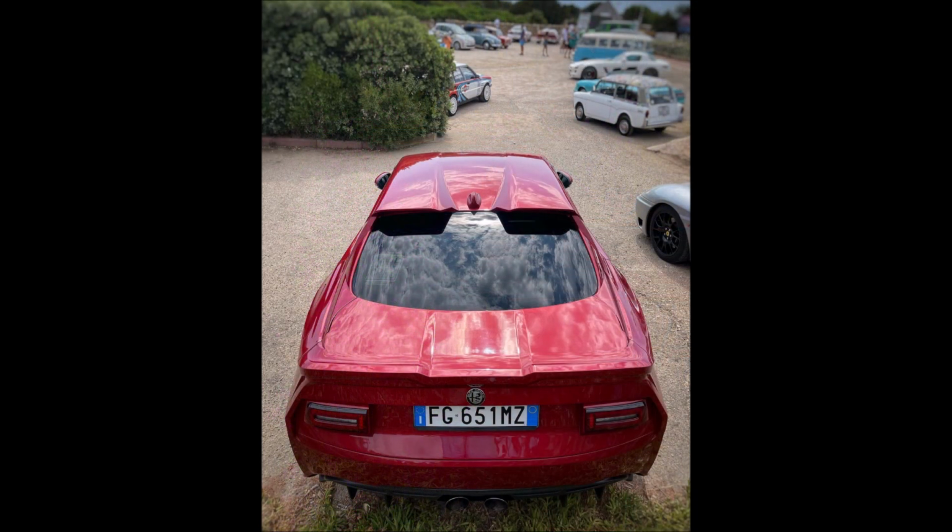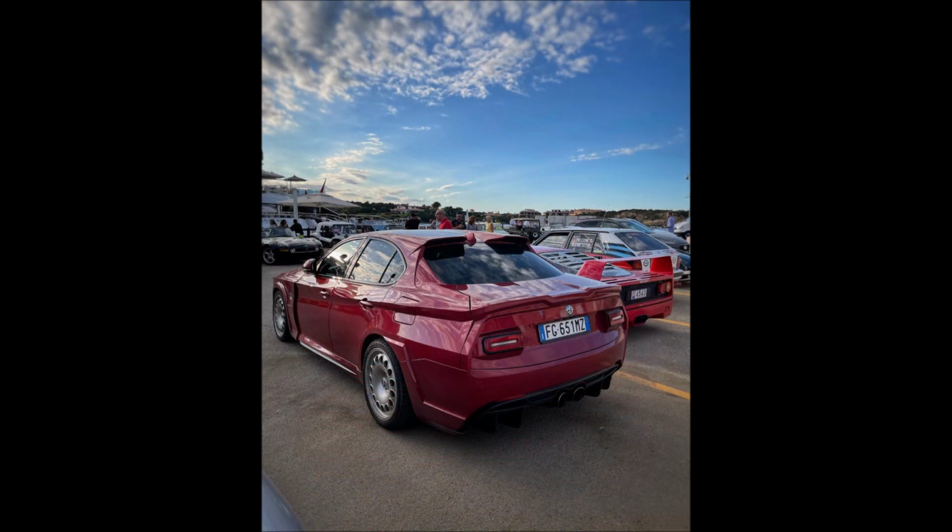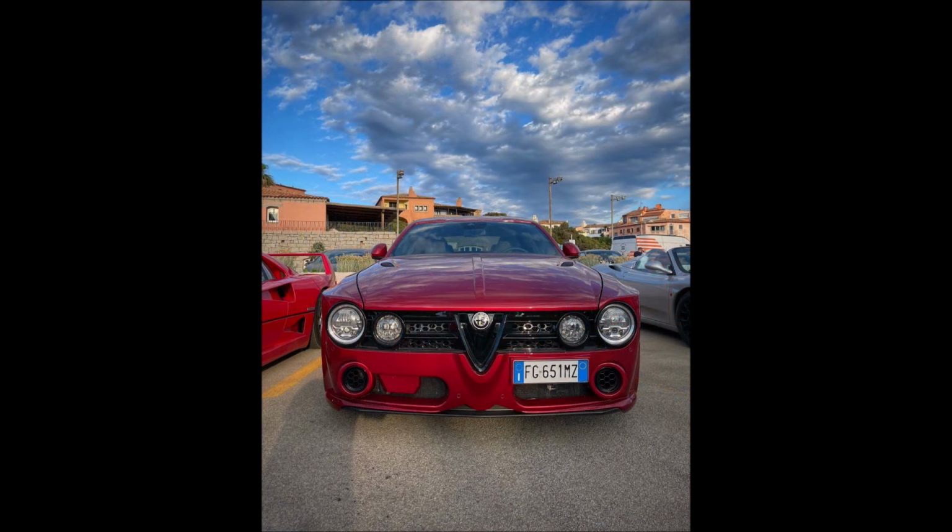Now, there is no word for the cost of this conversion, and I'm not exactly sure if the model will be produced in limited quantities, but either way, it's pretty badass, and I wanted to show it off to you guys today and see what you had to think about it.